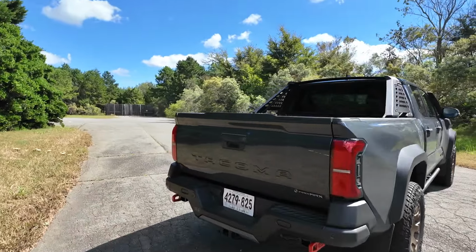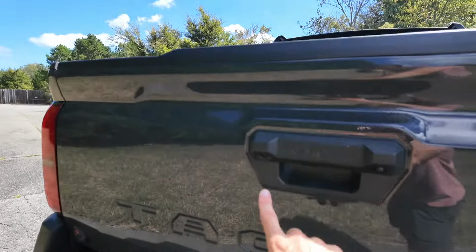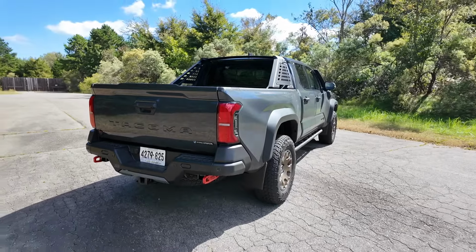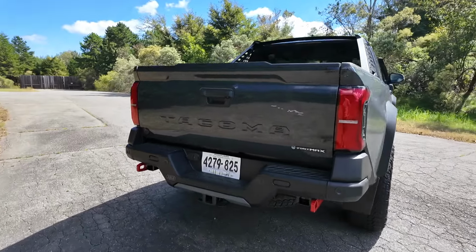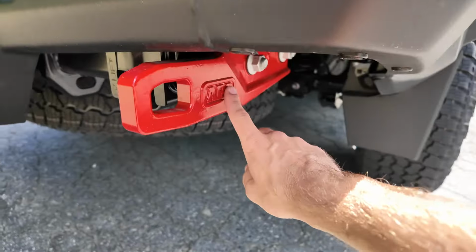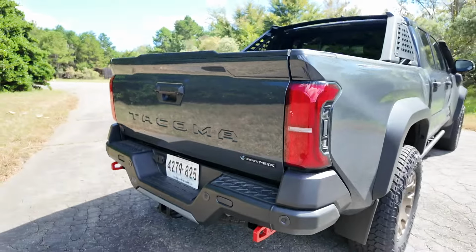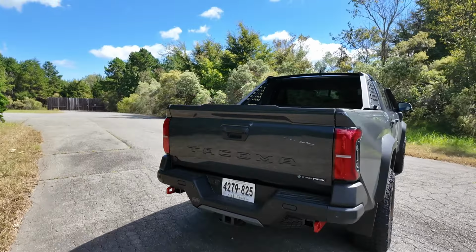Now in back, you'll notice Toyota in the handle. There's also 2 cameras. Tacoma is stamped in that lower section there. This also has the ARB rear bumper along with these jack mounts. So if you're off-roading, you can use these with a high jack lift in order to get the vehicle off the ground if you need to change a tire or anything like that.